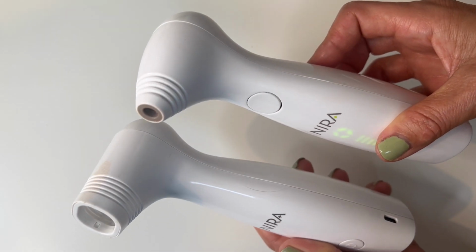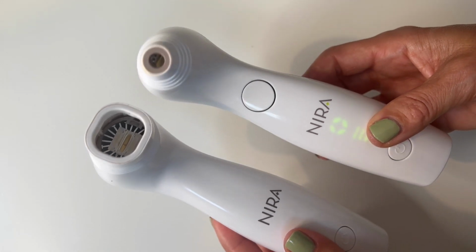This is a results video. I have been using the Nira laser devices for 5 months and today we're going to compare the photos. Okay, so let's start off with the details and the claims.